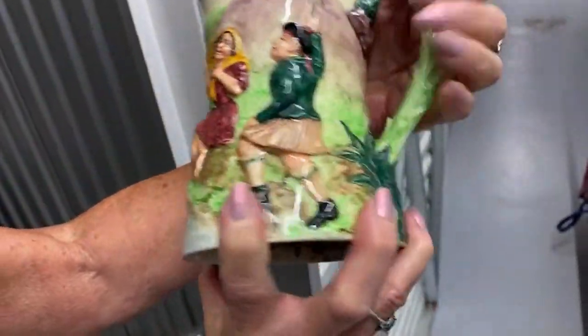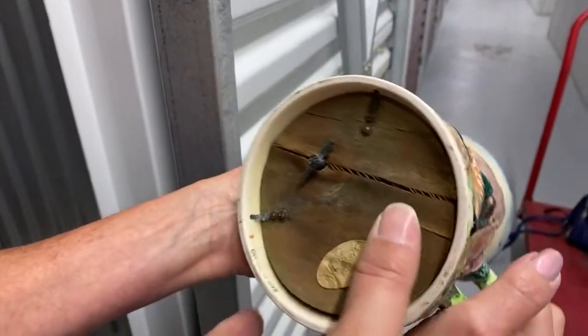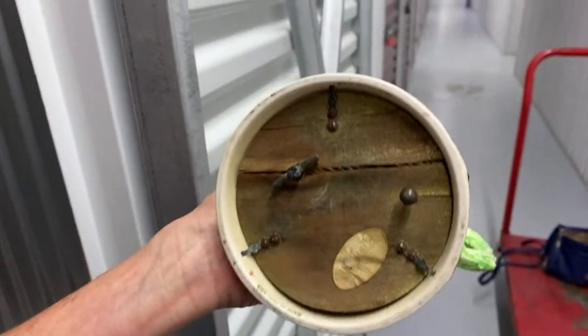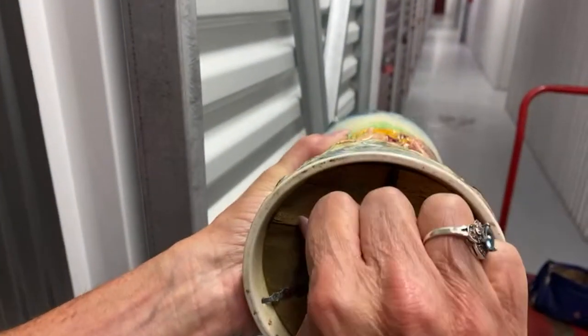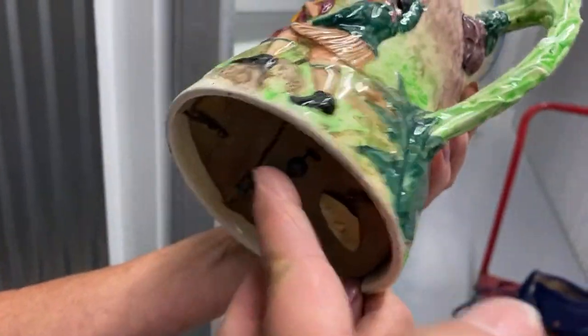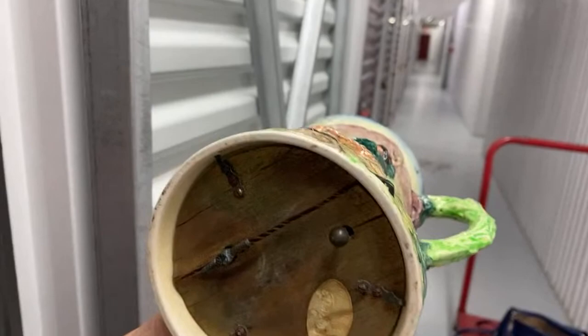Let's look at that. That's beautiful. It doesn't look like there's a chip or a crack. It's definitely a vintage music box. Let's carefully try to turn it on. A little bit more. A little more. Yeah, it probably needs a little bit more. That is so pretty. When you put it down, it stops playing. See? But when you lift it up to drink, it plays.